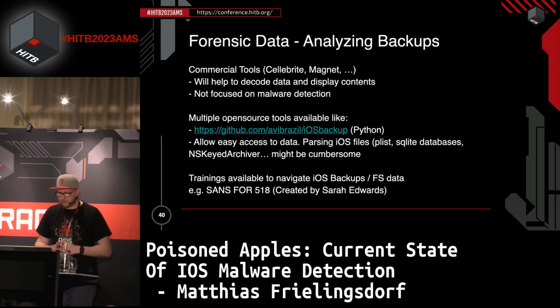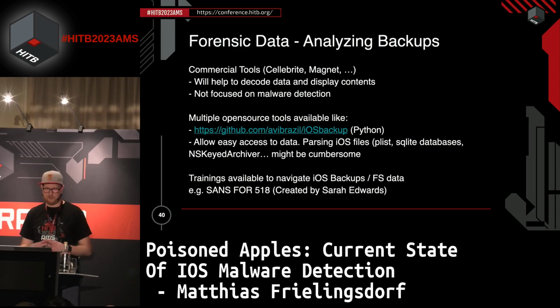There's a couple of open source tools available. I really like the one that I put the link to here, which is in Python, which allows you to traverse really, really easily through backups and look at interesting things. But if you do it like that, parsing some iOS files like plist, SQLite databases, and the NSKeyedArchivers might be a bit more cumbersome. So you need to develop more stuff on your own, or you need to figure out tools who did that for you. There's trainings available which can tell you how to do that.